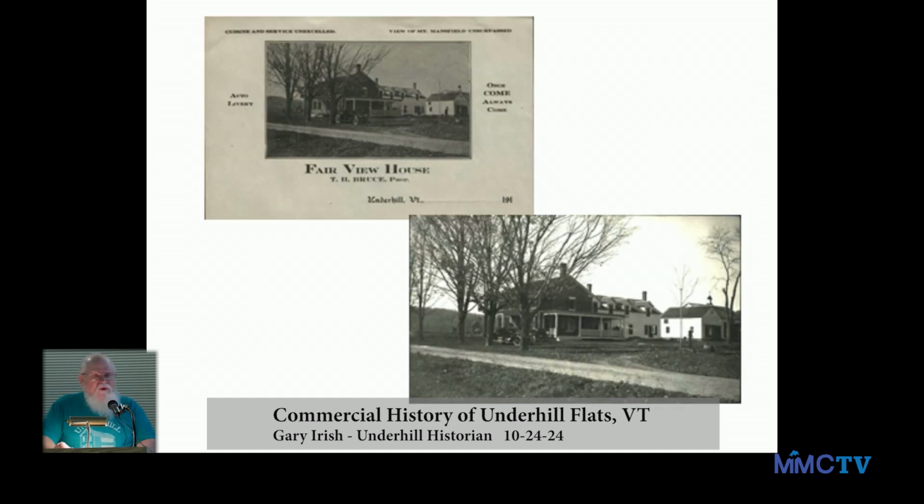And then we have the Fairview House. This is over on River Road, right at the corner of Park Street. And the house itself hasn't changed too awful much. That's still there. The barn, unfortunately, has been changed, a different barn.